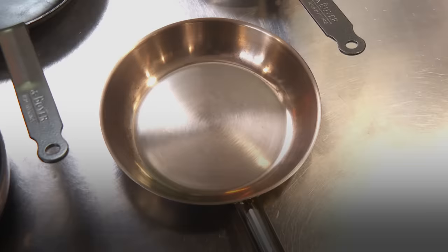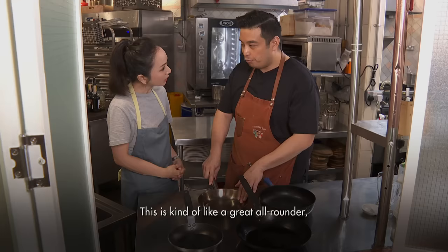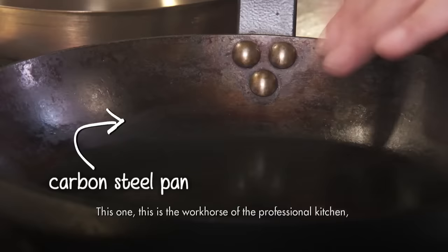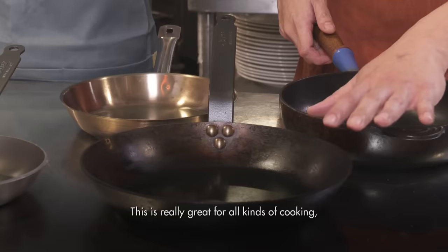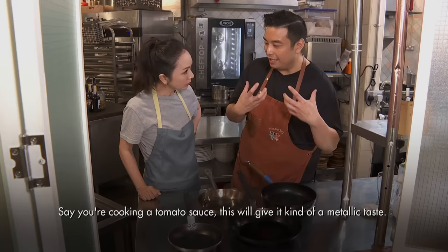And when it comes to alternatives to non-stick cookware, this one is the stainless steel pan. This is what we used before. This is kind of like a great all-rounder, yeah, if you know how to preheat it properly. This one is the workhorse of the professional kitchen. It's a carbon steel pan. This is a bit heavier than the stainless steel pan. This is really great for all kinds of cooking. I love to cook steaks on this, but unlike a stainless steel pan, you can't really cook anything too acidic in this. Say if you're cooking a tomato sauce, this will give it kind of a metallic taste. So you want to use something like a stainless steel pan for that.